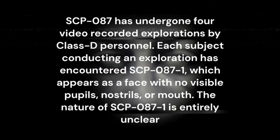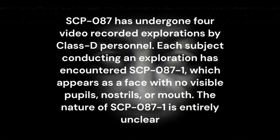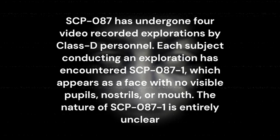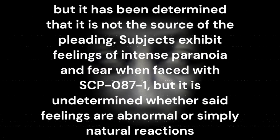SCP-087 has undergone 4 video-recorded explorations by Class D personnel. Each subject conducting an exploration has encountered SCP-087-1, which appears as a face with noticeable pupils, nostrils, or mouth. The nature of SCP-087-1 is entirely unclear, but it has been determined that it is not the source of the bleeding. Subjects exhibit feelings of intense paranoia and fear when faced with SCP-087-1, but it is undetermined whether said feelings are abnormal or simply natural reactions.